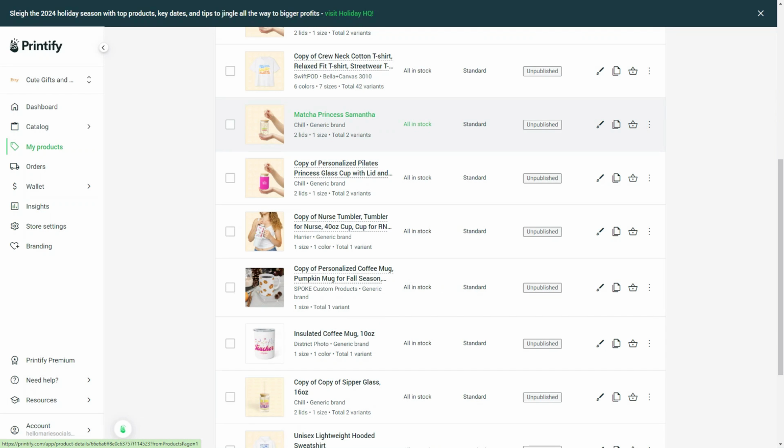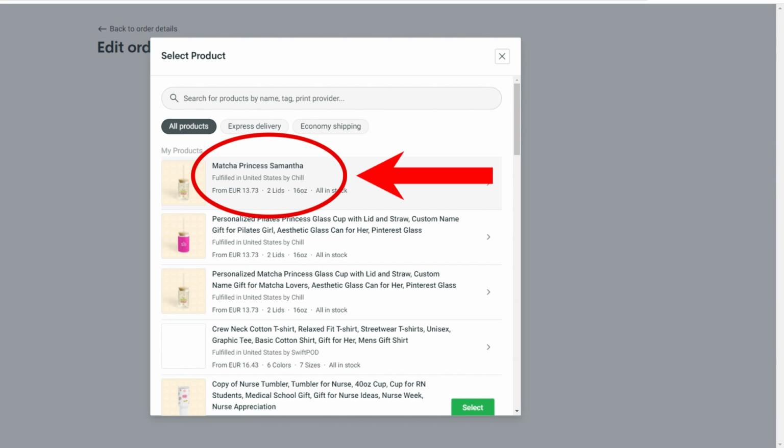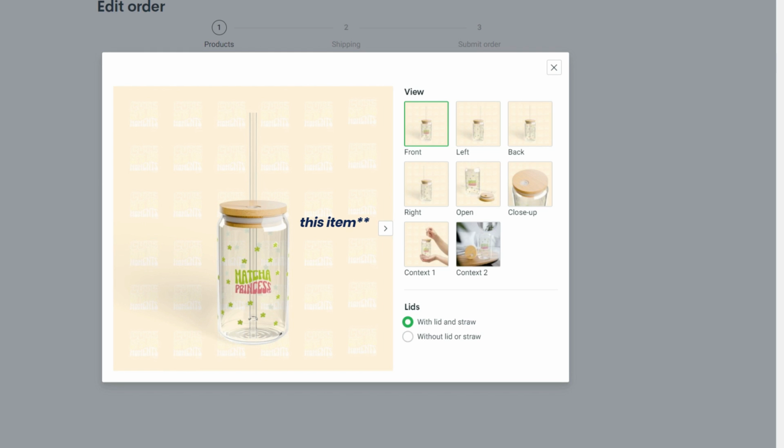Now what we're gonna do is go back to the orders tab. We're just gonna click here trash, and then we are going to choose the listing that we just created for this order. I have also placed here the name of the customer so it's easier for me to find it. Since she did not respond that she needs her name on the cup, I just proceeded with sending her this order.